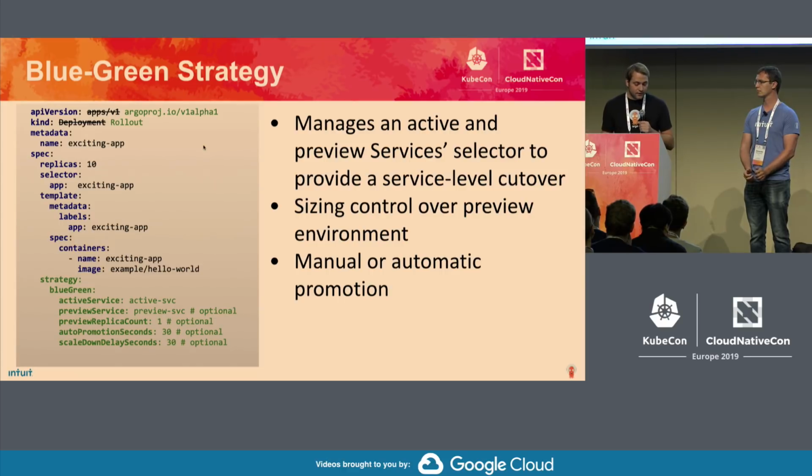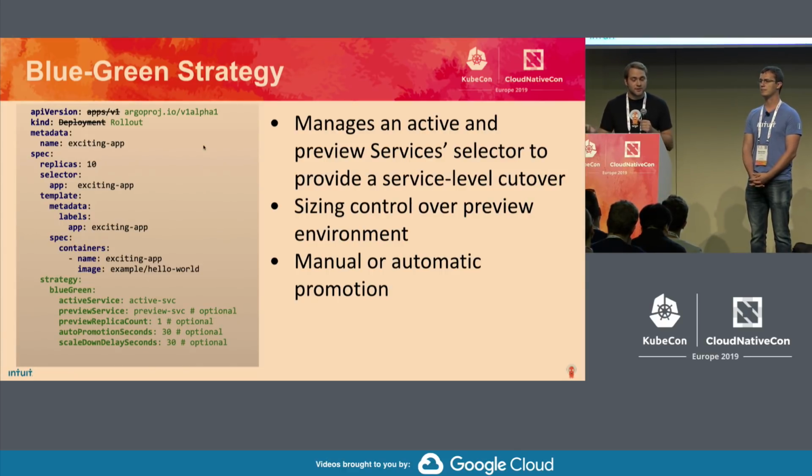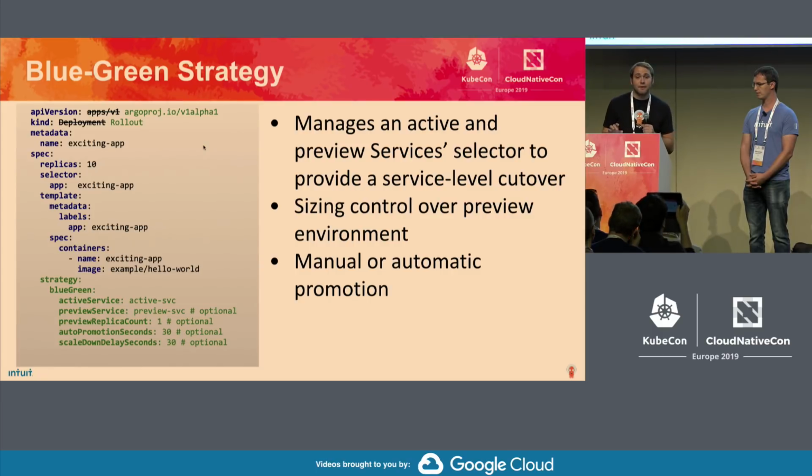The active is intended to be used for live production, consumer-facing traffic, while the preview is more meant for testing, like just an endpoint that you can test before you switch it to the active. And so the rollout controller will be responsible for modifying these services to direct traffic to specific replica sets that were created by the rollout.